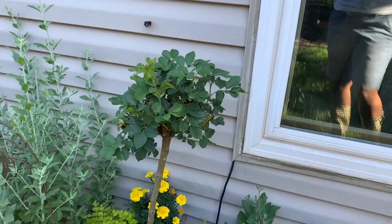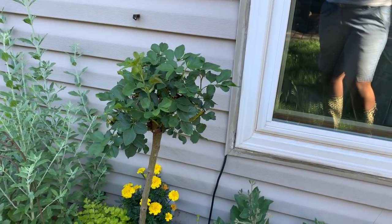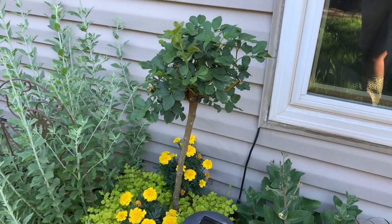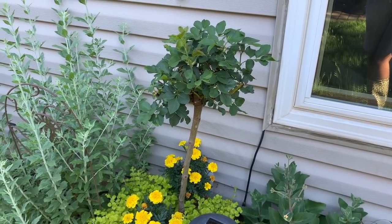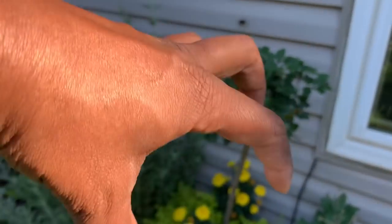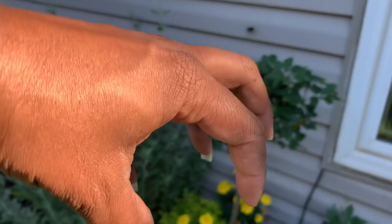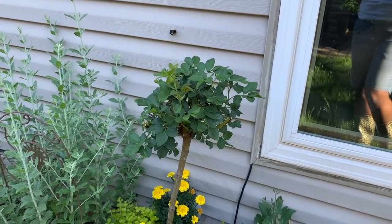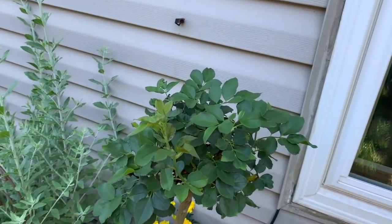When it came, it was totally bare. Nothing on top. It came bare root. What that means is it didn't have any soil ball. It didn't have anything. It just came with big roots, and the roots, see how my hand is? That's how the roots were sitting out, just like that. It came in plastic, and it was totally bare. So I was really afraid I was going to kill this thing, but I did not.